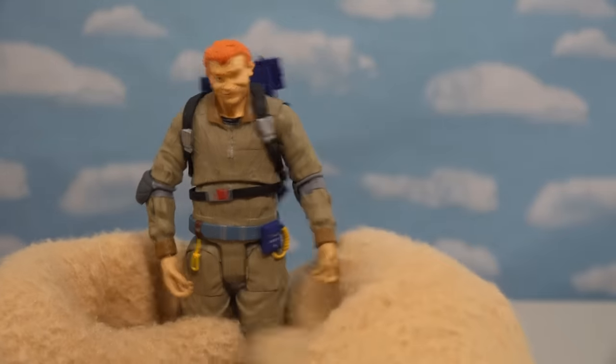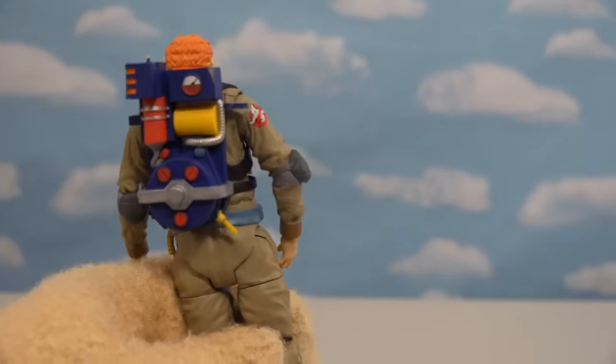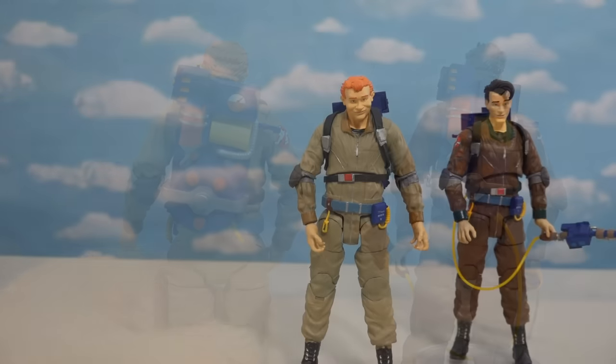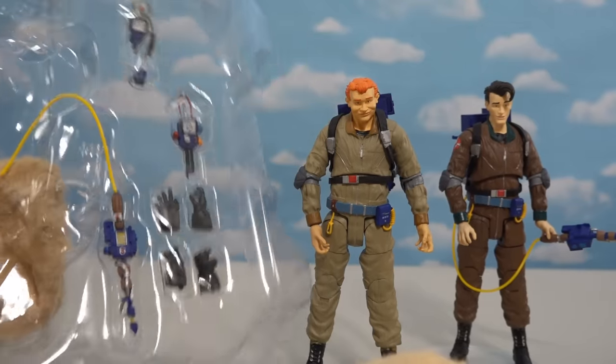He's got all kinds of articulation. He's got a cool looking jumpsuit there. You gotta love his proton pack. Looks just like Dr. Venkman's there. Aw, perfect. And if you're wondering what accessories he comes with, well, he comes with the exact same as Peter Venkman.